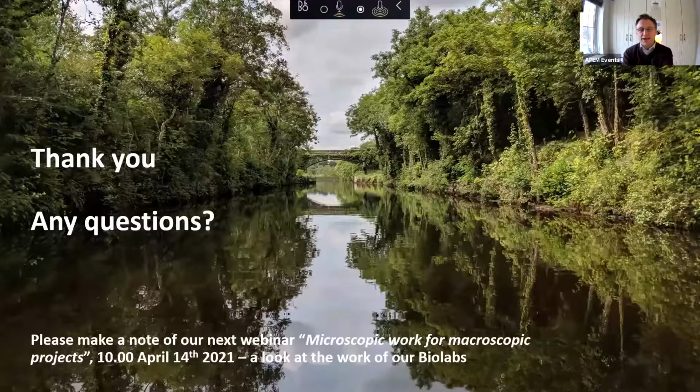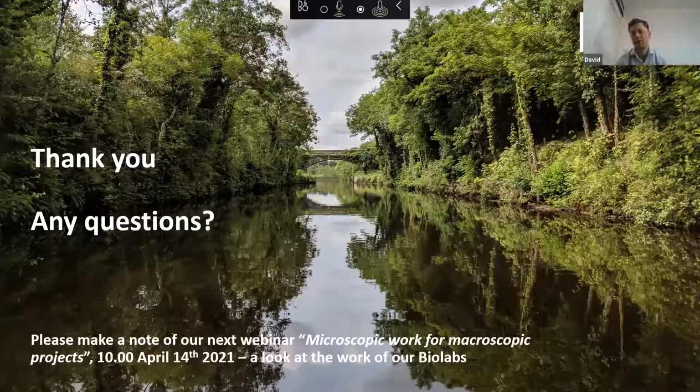Something like a species of lemna, which is a floating duckweed, I think wouldn't be possible to identify as a species, but certainly the extent of the issue would be. Yes, yeah, I would say so.